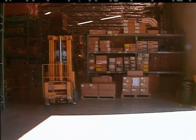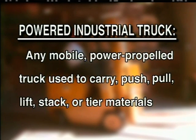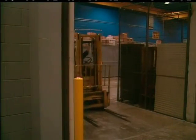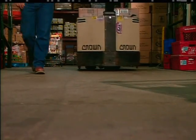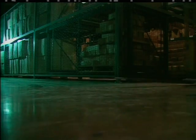The Occupational Safety and Health Administration defines a powered industrial truck as any mobile, power-propelled truck used to carry, push, pull, lift, stack, or tier materials. This includes forklift trucks, pallet trucks, motorized hand trucks, and rider trucks, among other vehicles. Powered industrial trucks differ in design, load capacity, and other features. Each type has its own unique characteristics, as well as some inherent hazards.